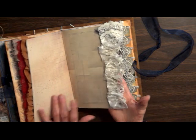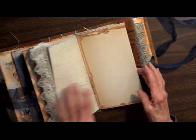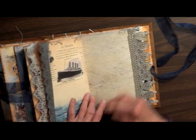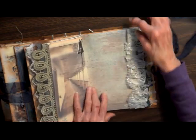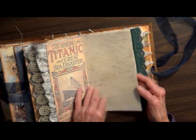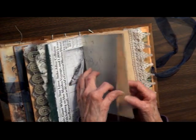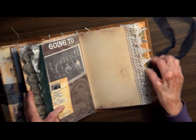Menu, some torn lace. More of the torn lace. I just need that scrap of paper. Lots of journaling in here. Small coffee stained lace.